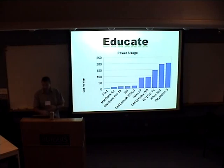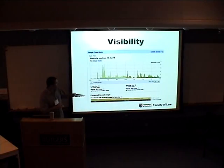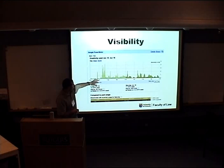Now, visibility is the other thing, and I know we want to do it in our building. I'm still in negotiations with our facilities management to actually measure our electrical consumption in real time. But here's the Google Power Meter thing, so you can see over the course of the day, this is the morning time, so we've got showers going on here. And you can see it's dramatic. I was surprised that, okay, everyone's awake and there's a shower happening.